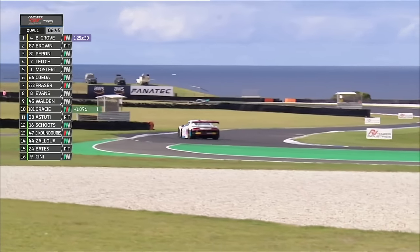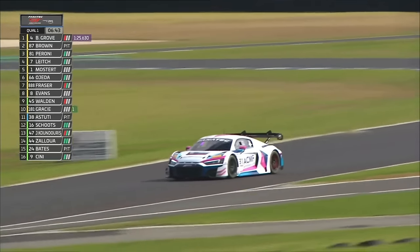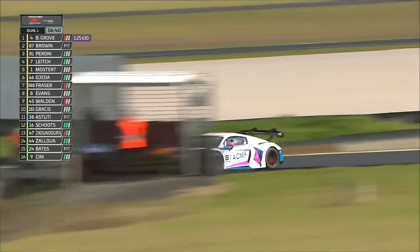We're watching Alex Peroni firing on. He's back to third place. That lap from Brenton Groves. And Groves has actually gone quicker.